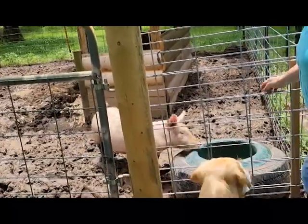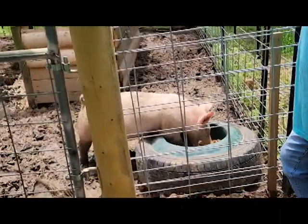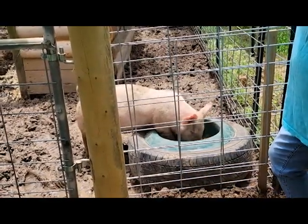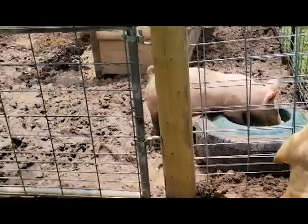Looky there. Paisley wants it too. Yeah. She's like, why didn't I get any? Because you don't need those things. They're not good for dogs. But it's completely okay for pigs.